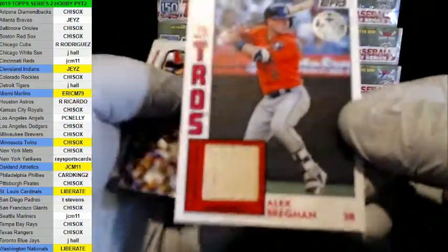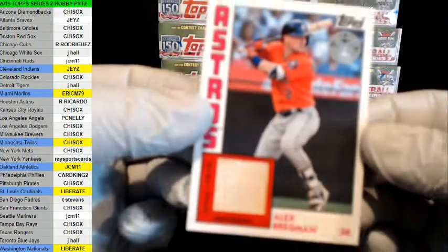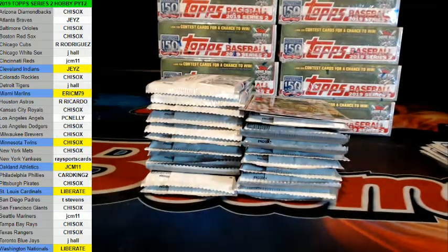Our hit is Alex Bregman for the Astros. Stros, Chai Sox. Come on, focus, you sucker. Chai Sox with the Stros.